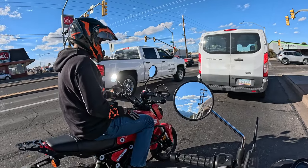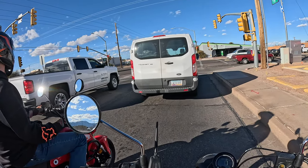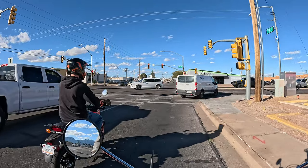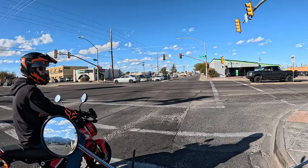So it's cool because this has a side stand and a center stand. It has an electric start and kick start. I mean, they definitely thought about, you know, you're going to be out somewhere adventuring on these things, and you might have to work on it.